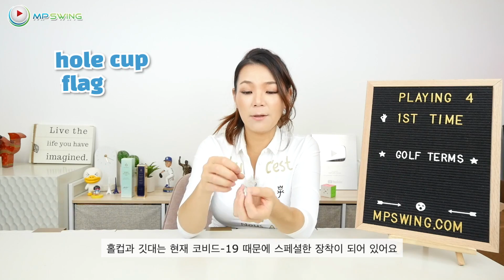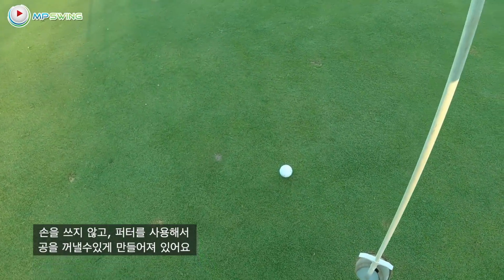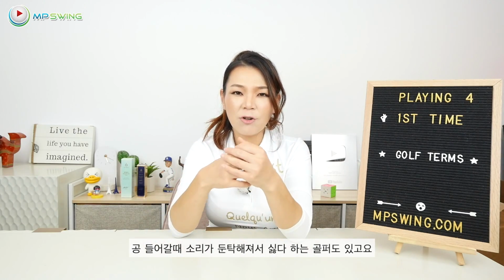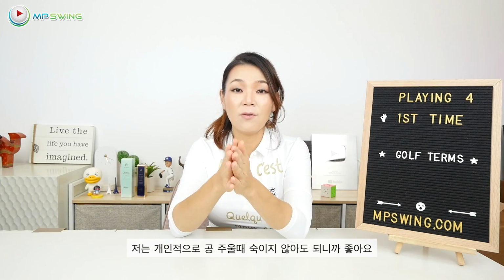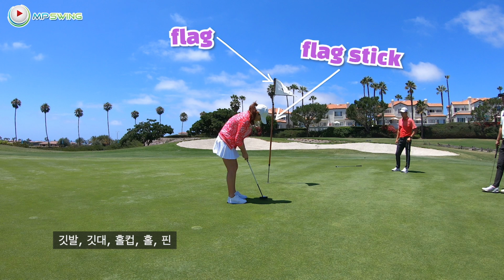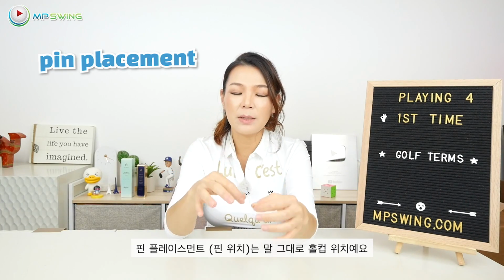So the whole cup and the flag, at the moment, because of the COVID-19, they do have a very special equipment on the flags so that you can use your putter head to get the balls out. A lot of people don't like it because they think it avoids slam dunking into the hole or doesn't make the right sound because of the extra accessory in there. But I think it saves your back. You don't have to bend over, the ball pops up, which is amazing. So flag, flag stick, hole cup, hole, pin placement. Pin placement is where the hole is.